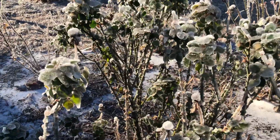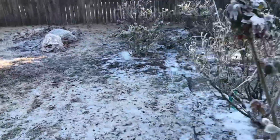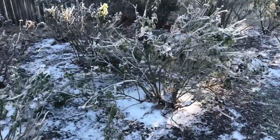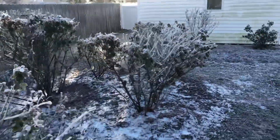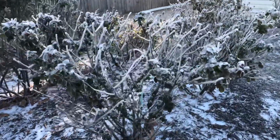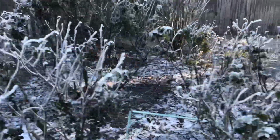And again, the ice is not hurting these roses. None of them have bent over except the Pope John Paul II I showed you, and none of these have snapped. So again, if you have major ice or snow coming your way, it's a good idea to trim your roses down a little bit. We did this in the fall, and that's kind of a general good practice, no matter where you're watching us from. Give your roses a light trim in the fall.